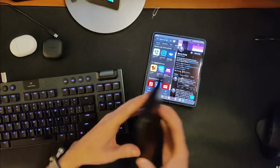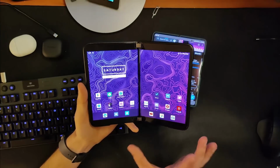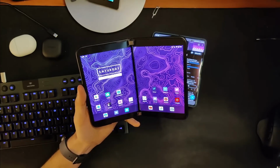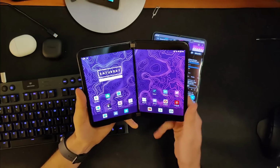Now, there's one other thing that I'm sure a lot of Surface Duo fans are yelling at their phones or their computers right now because they think I'm not going to mention, and it is the actual width of the screens on Surface Duo. This is a factor that some people love, some people, hey, I actually love it as well. But the fact that these screens are very, very wide, to me, is an actual advantage. It makes typing a bit easier, and you just get more text on the screen.